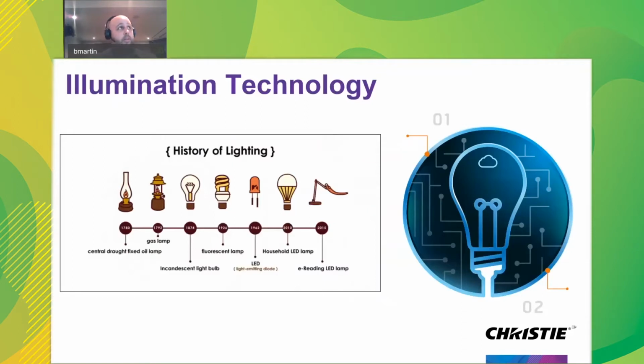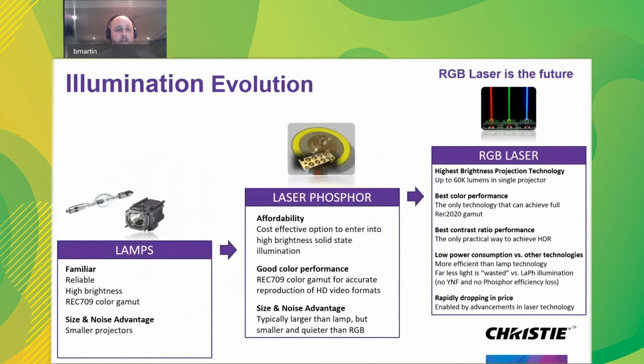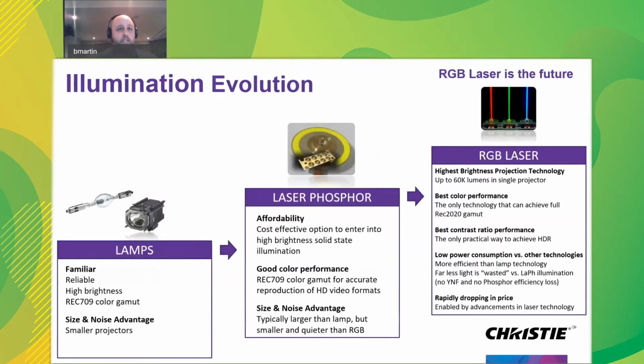So I always like to start with illumination technology, kind of the platform for a lot of our products. So there is lamp, laser phosphor, and RGB laser technology. So our 3DLP product line supports all three of these technologies. Boxer uses 6 mercury lamps. Our Crimson uses laser phosphor technology. And Christie's a market leader when it comes to RGB laser technology. So we're building a strategy and platforms off of this RGB illumination system. And I'll go over the advantages and disadvantages of each one.